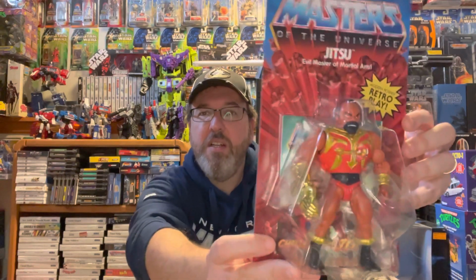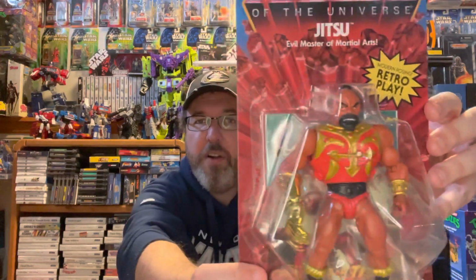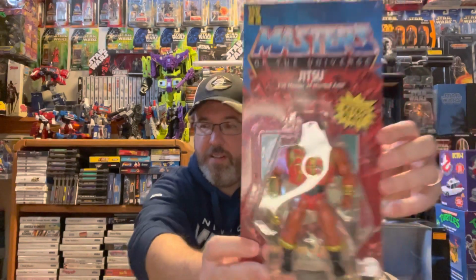So first one is Jitsu. Very cool looking figure. And they must have just put these out when I got to the store. So I basically had my pick of all of these, and I was able to basically snag the best condition ones. Next one is Buzz Off.